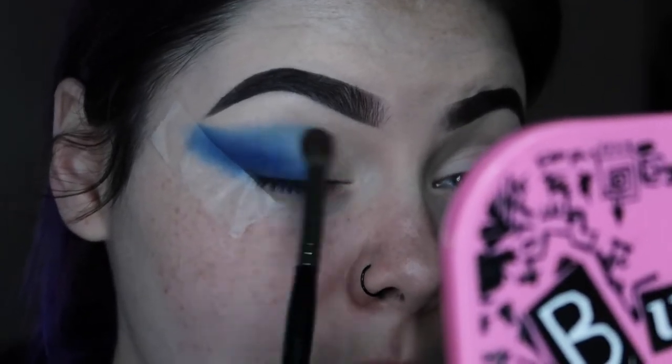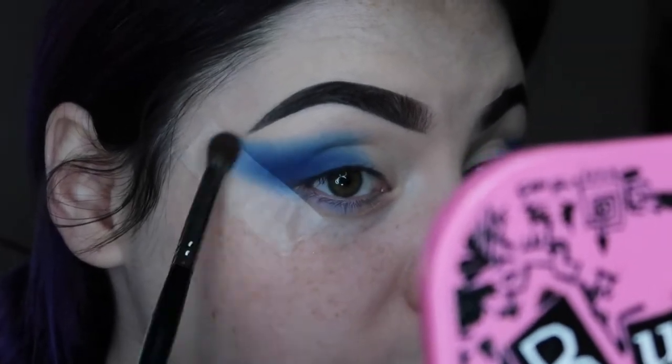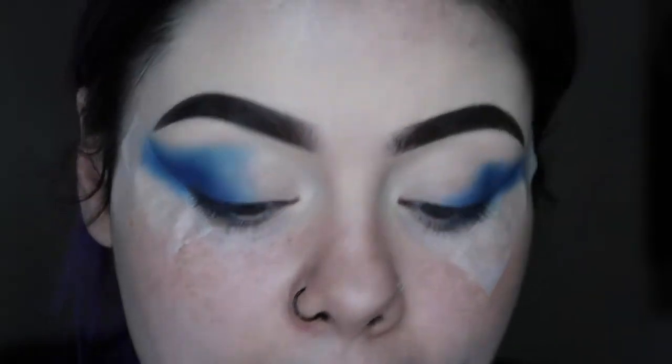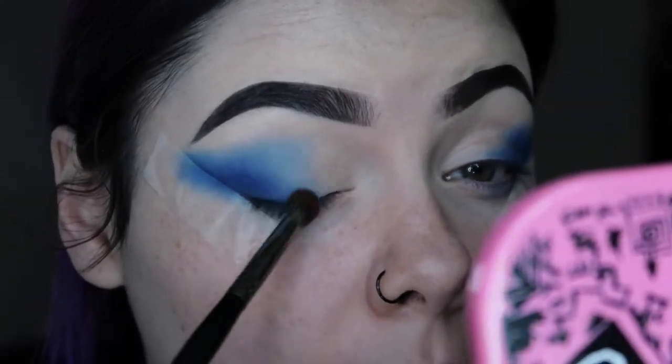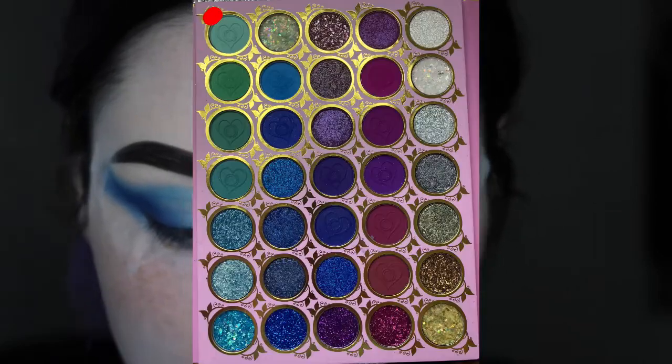So just keep that in mind that they are kick-up-y, so they're going to have a lot of pigment. That means that when you dip into it, you want to be very light-handed because you don't want to take a ton of pigment and stick it to your eye, and then you won't be able to blend it out.